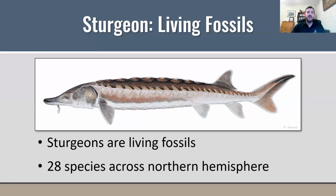And today there are 28 different species of sturgeon that are found across the northern hemisphere, and many of those species are imperiled. Historically, we had 4 different species of sturgeon that lived in Georgia, and today we have 3 different sturgeons. The Gulf sturgeon no longer lives in Georgia. Lake sturgeon live in the northwest corner of the state, and then Atlantic and short-nosed sturgeon are what I'm going to talk about today.